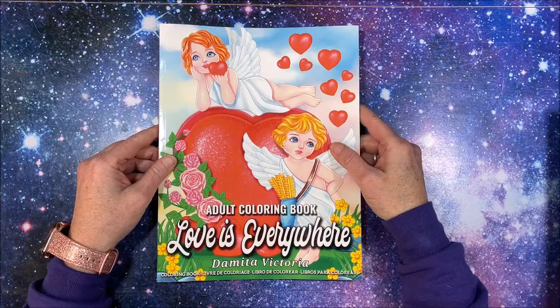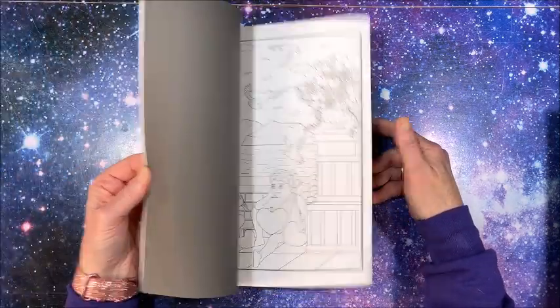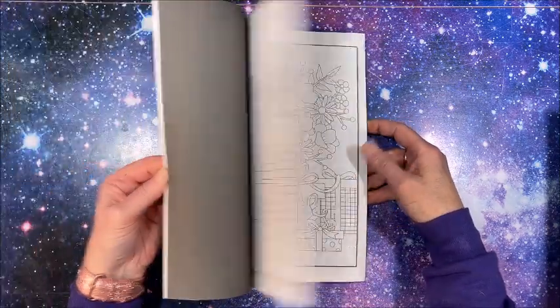Demita Victoria, Love is Everywhere. So they came out with kind of a Valentine's Day book. Now this has all thin line work.